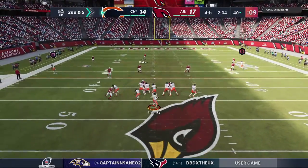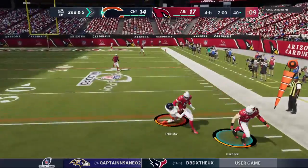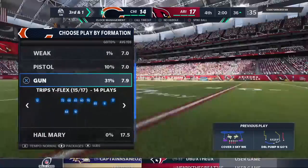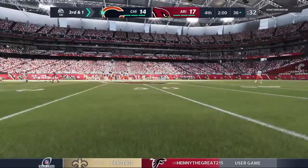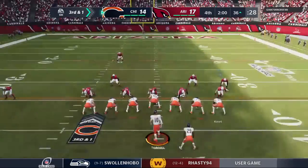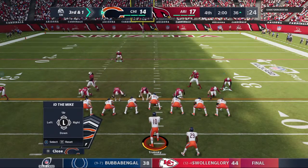From the 40 now on second down. Trubisky escaping the pressure right. He'll try and run it. 3 points separating these two sides with 2 minutes left to go in the fourth. So the Bears with the football here as we welcome you back. And let's see what they've come up with offensively after having time to talk it over.